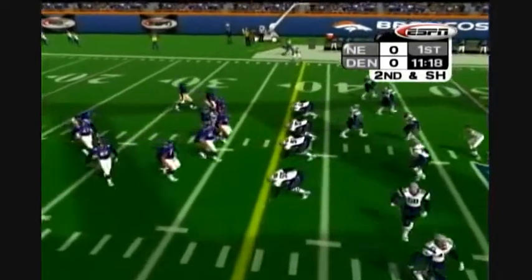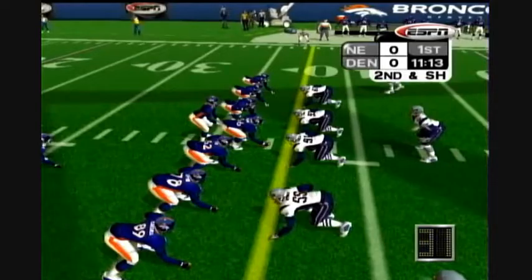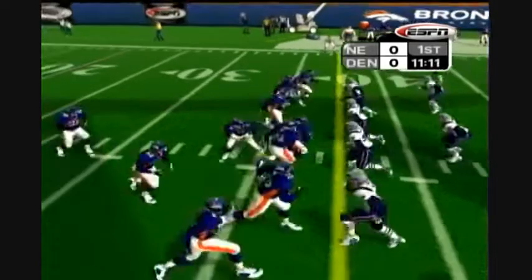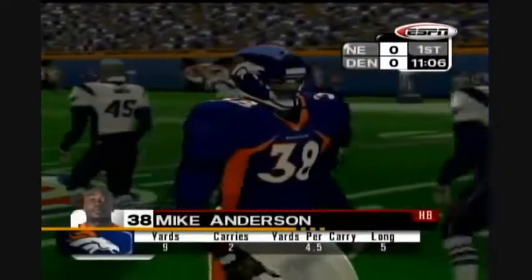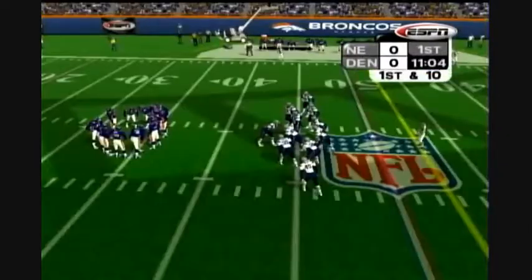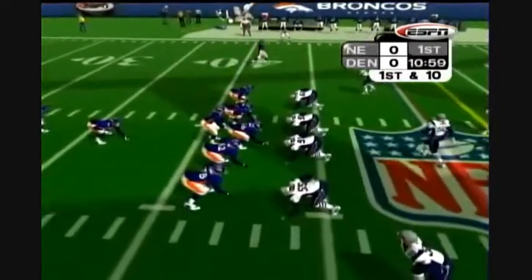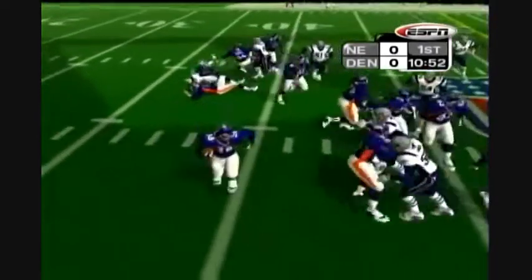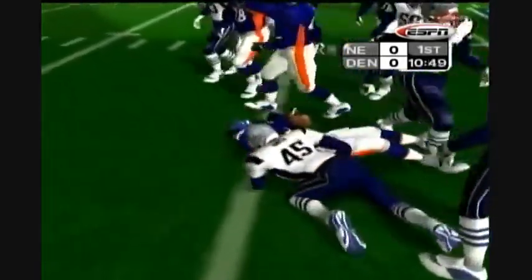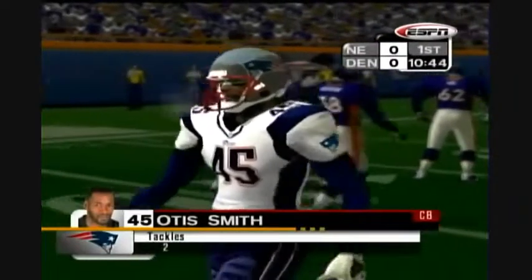Second and short. Strong eye, two tight ends for the Broncos. Here's the handoff. He gets the first down. Anderson gets the first down. Great use of blockers on that play. First and 10 at the 42-yard line. Three wide receivers set out of the eye. Here's the pitch out. Nowhere to run. They must have switched their blocking assignments at the last second. Somebody must have missed the call.